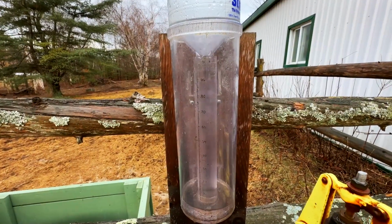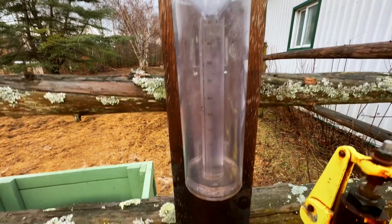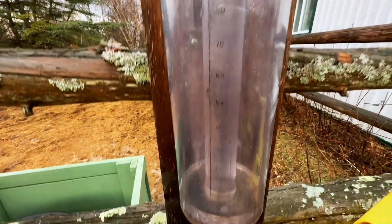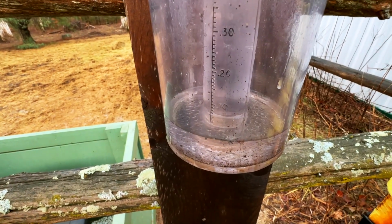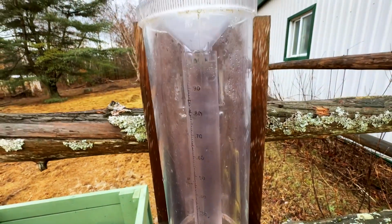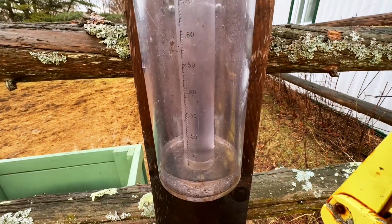So looking at the rain gauge on the morning of Thursday, April 6th, I can see that we have a full inner tube, which means a full inch there. And then we'll pour the rest of this water into the tube after I empty the tube. And that'll give us how much we had in total. Looks to me like maybe 1 3/4 inches or so, but we'll measure it out.